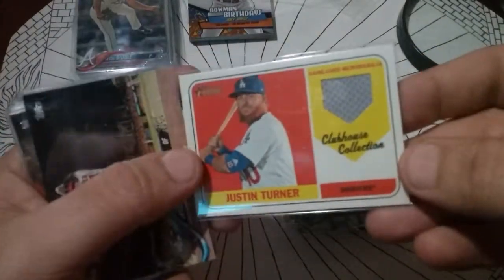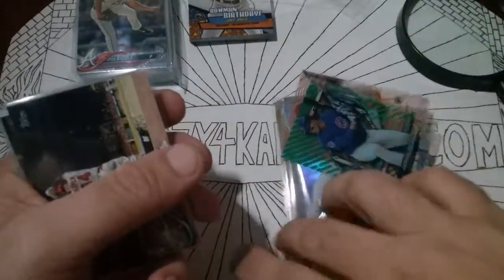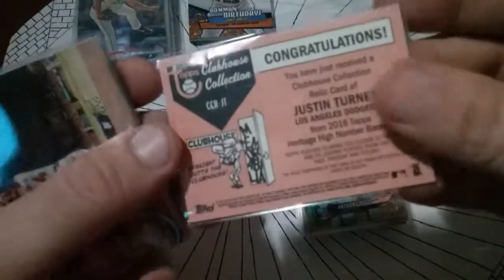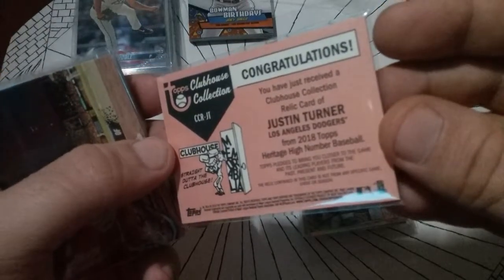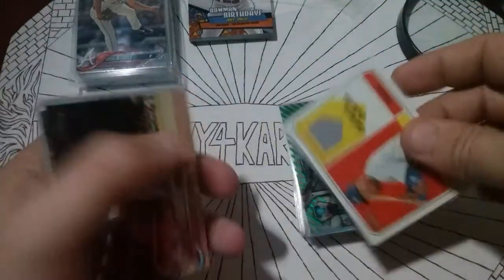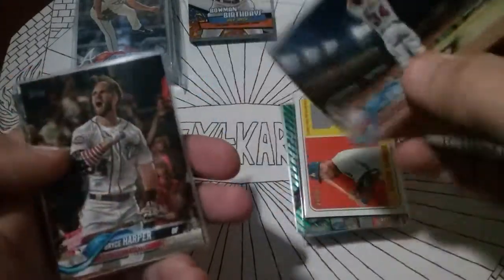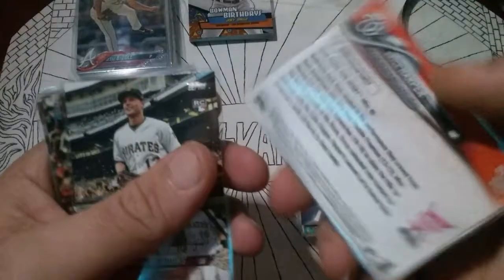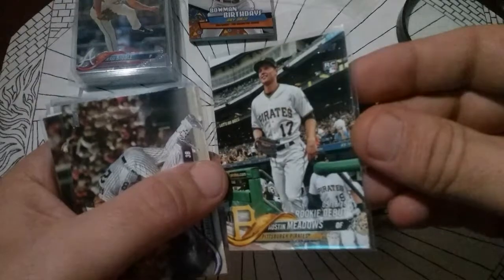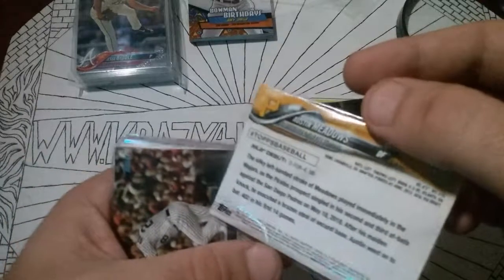Justin Turner, Topps Heritage, game used, little single color, I don't know what you call that. It's not really, I wouldn't call it a relic. I call it a mini relic, rather. Let's see, Clubhouse Collection Relic Card, Heritage High Number. Okay, there we go. And one of the famous Bryce Harper All-Star poses. Bryce Harper Home Run Derby. That's out of 2018 Update. Very nice. Austin Meadows rookie debut, 2018 rookie card. And I thought those were numbered, but it's not. That's good. Nice card, though.